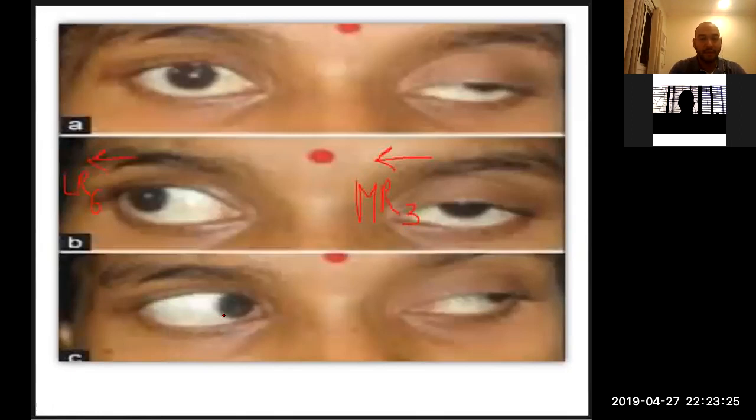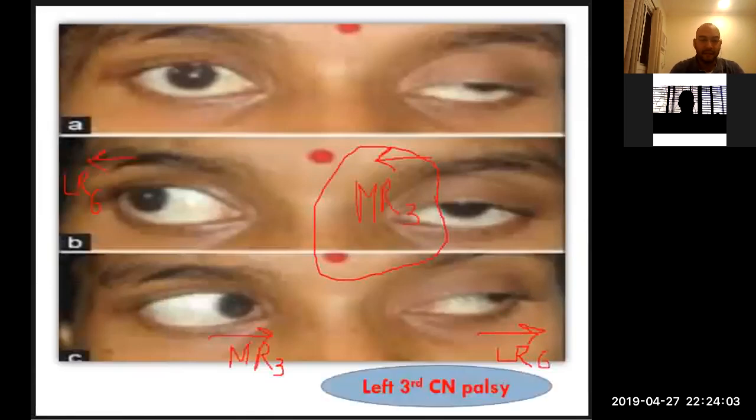In the last photo, the patient looks to the left side. So this eye moves like this. This is done by the medial rectus of the right eye, supplied by the third cranial nerve. And here, this eye goes in that direction by the lateral rectus, which is supplied by the sixth cranial nerve, and is intact. So it seems that the abnormality is in this part. So the third cranial nerve is affected. So this patient has left third cranial nerve palsy. I hope it is clear.